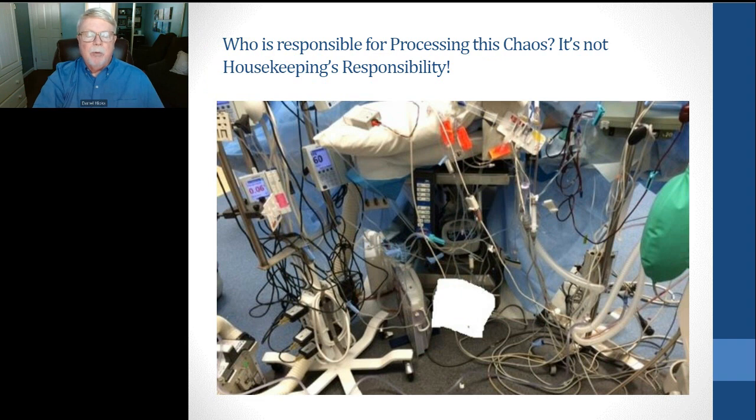So who's responsible for processing this chaos? It's not housekeeping's responsibility. You can see all those cables, cords, tubing, all that needs to be up off the floor, and you need to manage that much better. I'm not saying that it can't be done, but you need to plan for that stuff to be off the floor so that the floor can be processed appropriately. And all that stuff that may be blood contaminated, who knows? If those aren't disposable cords, then what's your plan for processing them? Because it's not necessarily housekeeping's job.